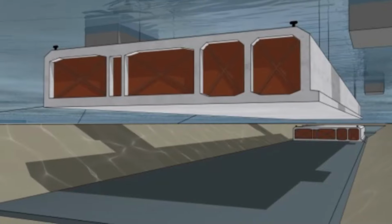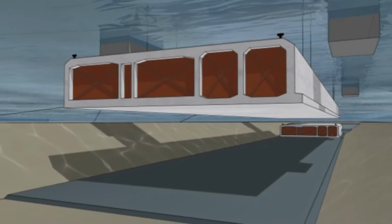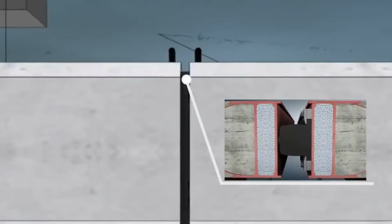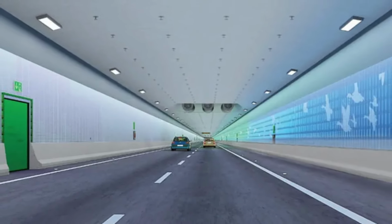The bulkheads not only prevent water entry inside each element, but they also aid in connecting adjacent pieces. There's a sealed space between the bulkheads so that huge external pressure pushes them together when the water's pumped out. This ensures a completely waterproof and secure connection.